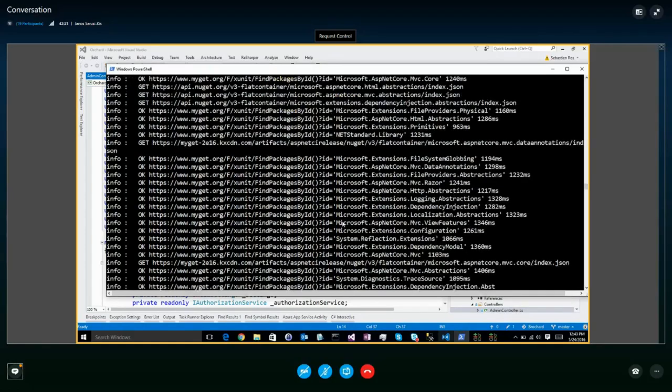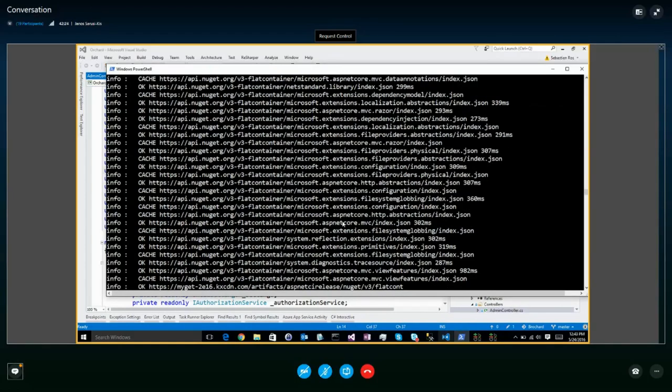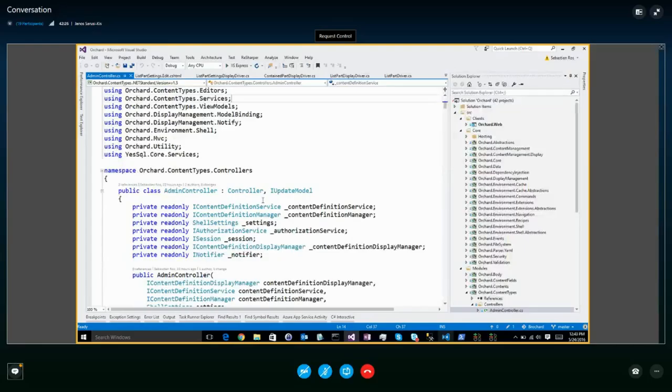Yeah, on my machine with my local SQL Server, rendering a blog and a blog post. Blog was a little bit slower, but the blog post, which had a title, a body, and a field, was more than 700 requests per second without cache.